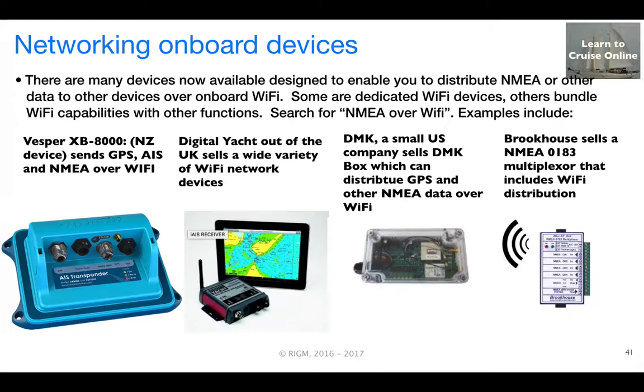Turning now to onboard device communications over Wi-Fi, we're seeing a lot of new devices emerge to enable you to get boat data on your mobile devices. This page lists a very small subset of the available options. Many of these devices offer other functionality beyond straight Wi-Fi communications, so your choice might be influenced by what the functionalities are that the device offers in addition to Wi-Fi and how that fits into your boat network.